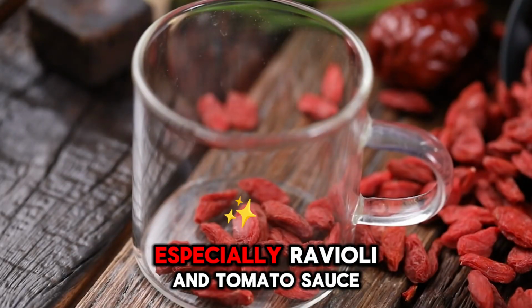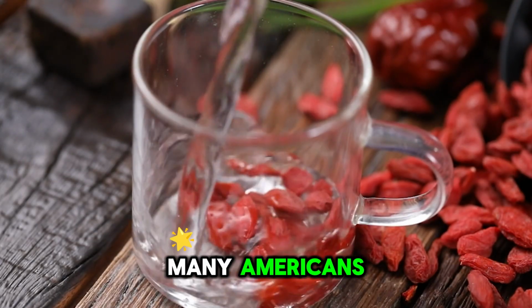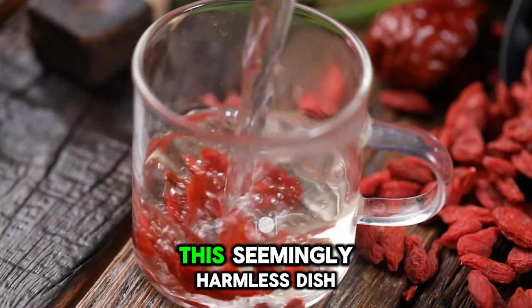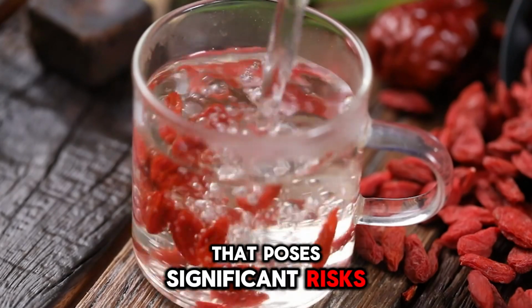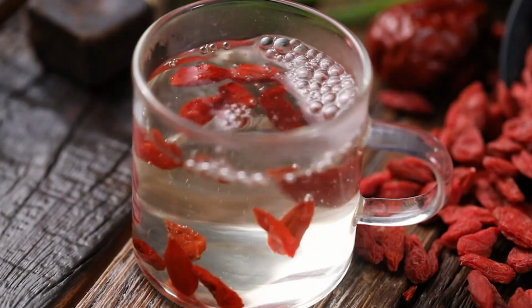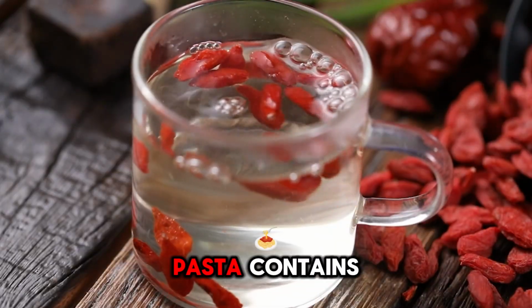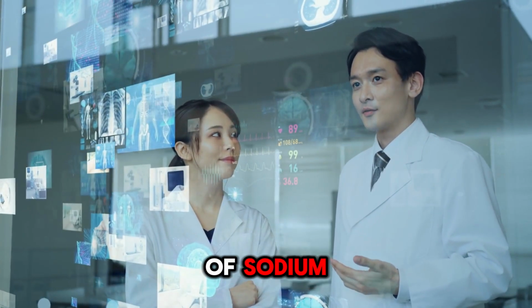Canned pasta, especially ravioli in tomato sauce, evokes childhood memories for many Americans. However, this seemingly harmless dish is an ultra-processed food that poses significant risks for those over 50, particularly those managing diabetes. An average serving of canned pasta contains 740 to 1,300 milligrams of sodium.